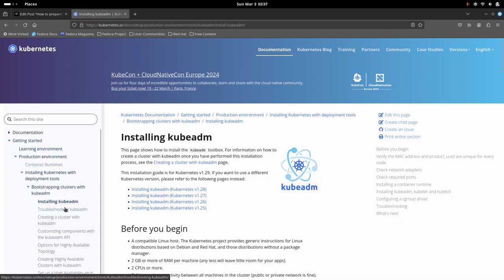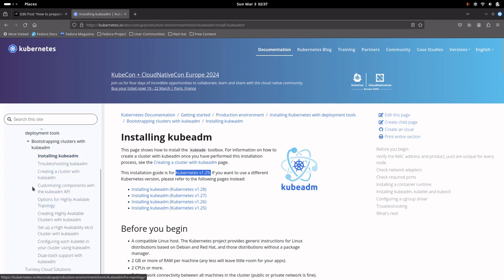you can try to navigate to installing kubeadm. You can see that the documentation you are currently referring to is for version 1.29. This is the latest version available from Kubernetes, and this is the version that you are going to work on in the examination also. So try to be comfortable with this version.